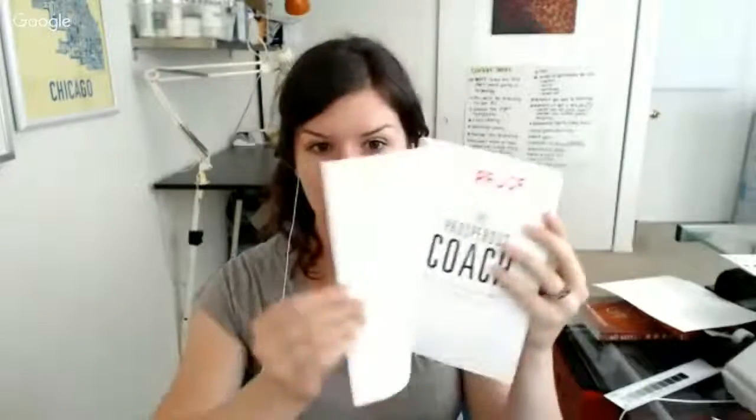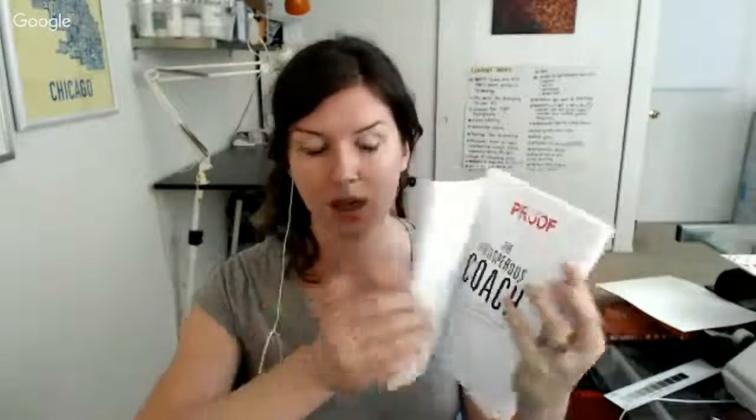So they run their check. You get a file back that you can look at. And at this point, you have another choice. You can choose to look at the PDF copy just digitally on the screen of your computer, or you can request a printed proof. So this copy that I actually have right here of the Prosperous Coach is a proof.